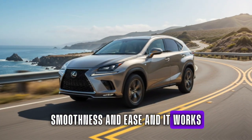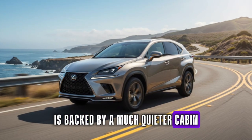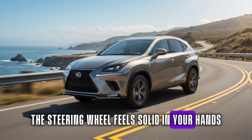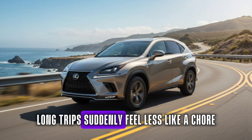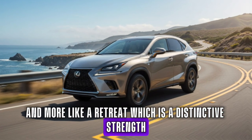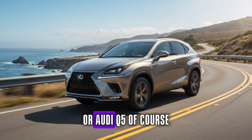Inside, the driving experience is backed by a much quieter cabin. Road noise is hushed, the steering wheel feels solid in your hands, and those improved driver assist features kick in seamlessly on the highway. Long trips suddenly feel less like a chore and more like a retreat, which is a distinctive strength compared to the more demanding character of a BMW X3 or Audi Q5.